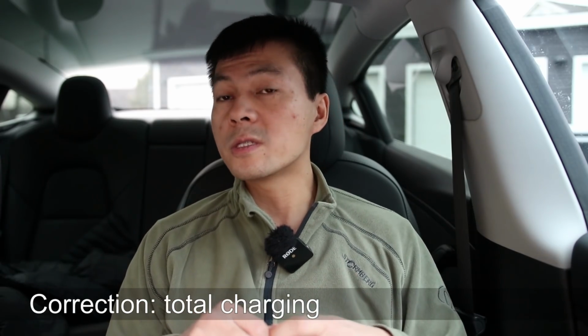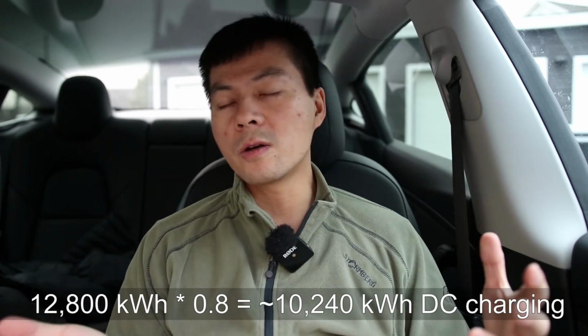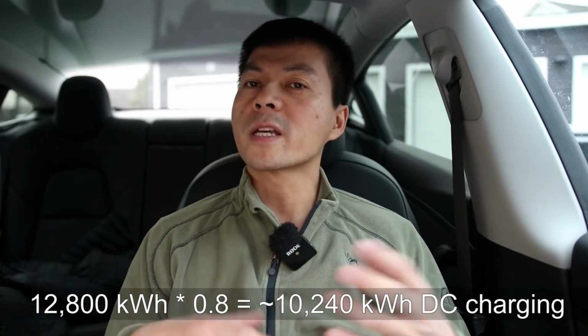But if I drove 40,000 kilometers with the high consumption I had, it translates to 12,800 kilowatt hours of charging. I know from the history, I looked into the BMS before on the Model X, that about 70 to 80% of that charging is done on DC. So it means that about 10,000 kilowatt hours was DC fast charge before it kicked in.